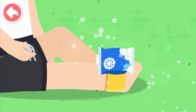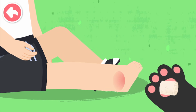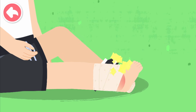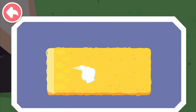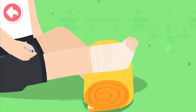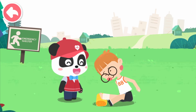Wrap the ice pack with a towel and put it on the sprained ankle to reduce the swelling and pain. Drag the bandage to fix the wound with the figure of 8 bandage method. Elevate the injured foot to help with ankle recovery. Do not exercise after the sprain, otherwise it will affect the ankle recovery.